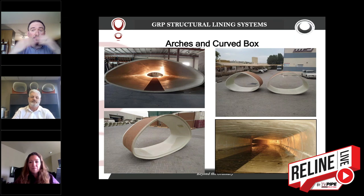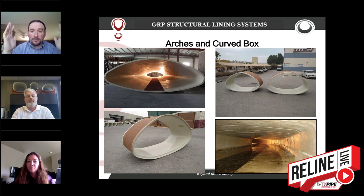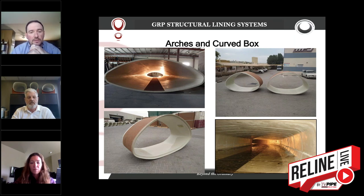We gave them a template drawing that they built out of plywood. They brought in a 3D plywood template of the exact length of the liner segments that you see here, and they said, yep, that fits through. It went into production, so that's shipping out this week. Roughly speaking, I think it was like a 7x5-ish pipe arch.